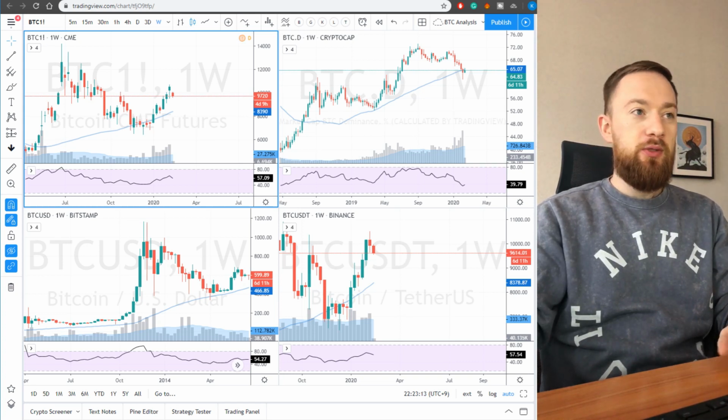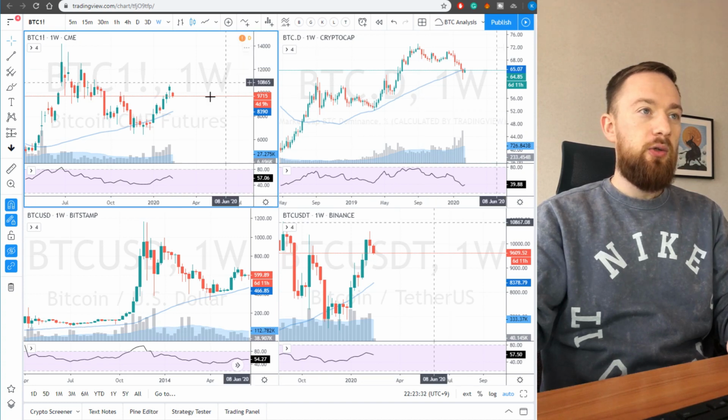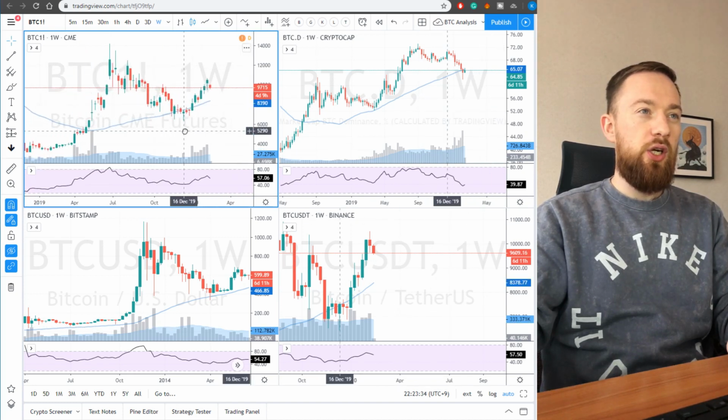Straight away we go into the content, and in front of you can see the 4 different BTC charts. As usual, the top left is the BTC Futures, the top right is the BTC Dominance, and the 2 at the bottom are price charts of BTC to dollar from different exchanges. The one on the left is Bitstamp, the one on the right is Binance. So let's see the weekly charts.